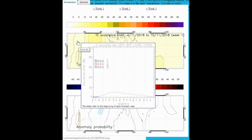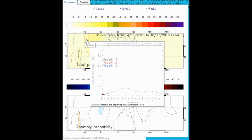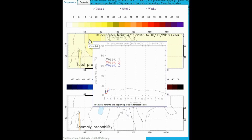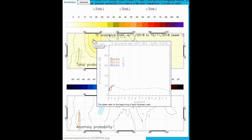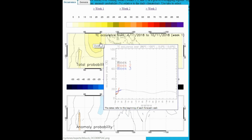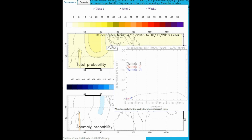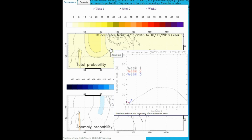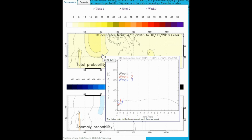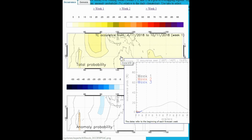Now, this is something that I haven't really looked into, and as we're day 5 of the tropical cyclone season, this information is across 3 weeks, and the moving scale shows intensity. I think it's the wind knots or wind speed in knots, and you can see the red and blue line.